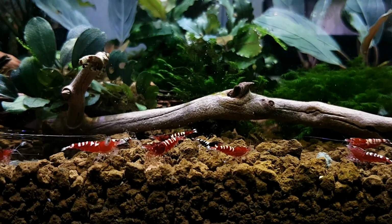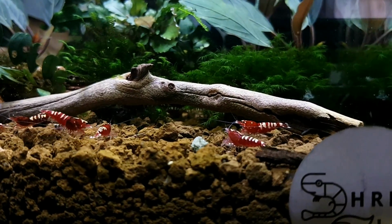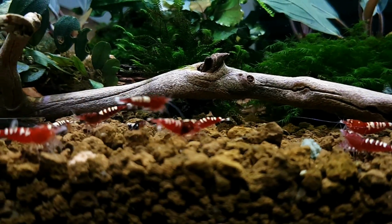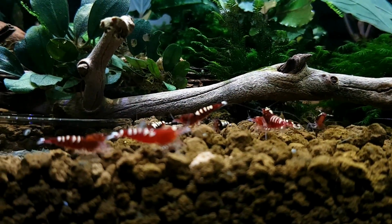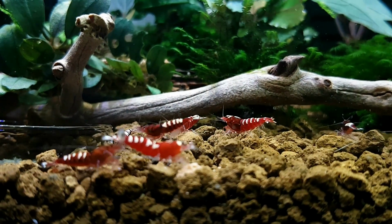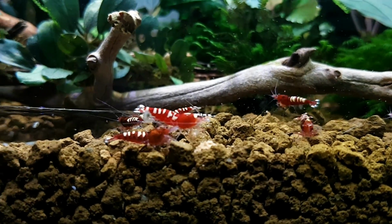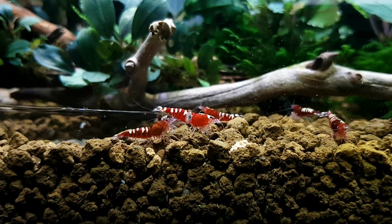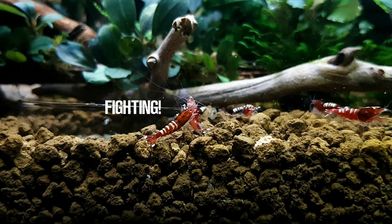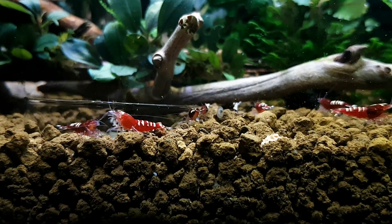So choose the type of shrimp that you want to keep, whether it's Neocaridina or Caridina shrimp, and then start researching around that. And when I say research, find reliable places to do research, because there is quite a lot of bad information out there, believe it or not, when it comes to shrimp keeping. You're going to want to research all sorts of things, from water parameters to tank size to accessories, filtration, all of that. So make sure you do your due diligence and research.